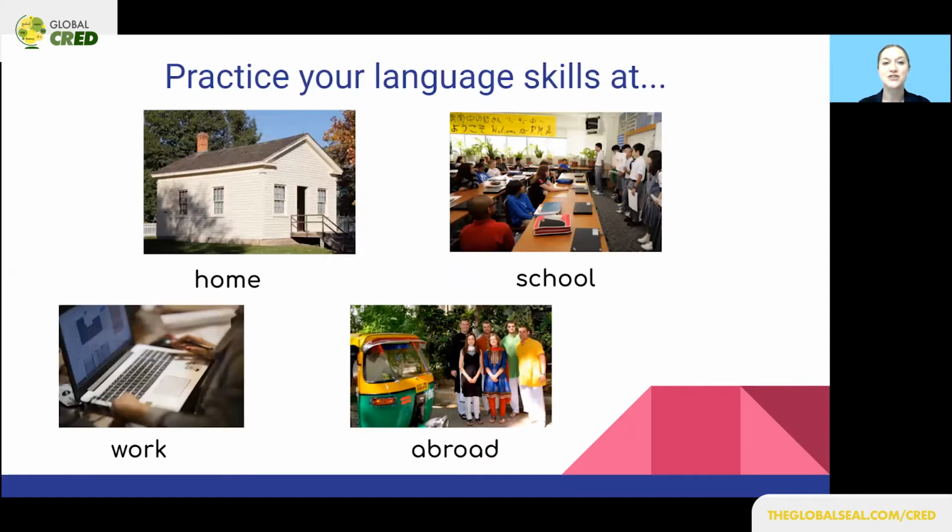Many of us have learned our languages through home by learning with our friends and family. Some of us have learned through school by taking courses at high school or university or beyond. And many of us have also learned our languages through work, whether our work requires us to travel abroad or learn another language for our workforce. And many of us have also had the opportunity to study abroad as well to develop our language skills or work abroad as well.